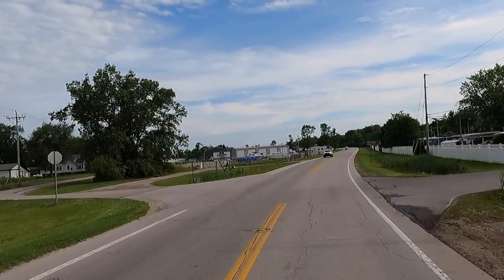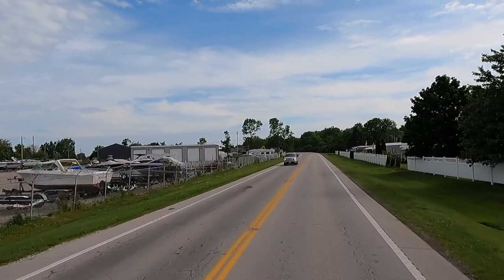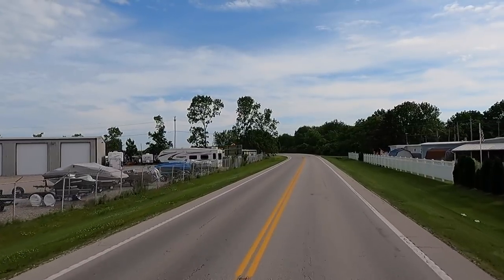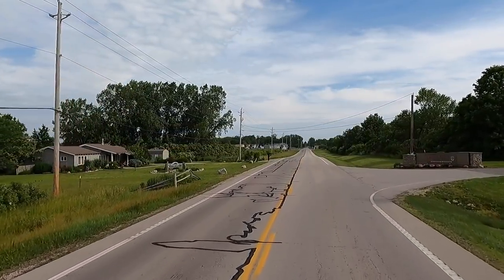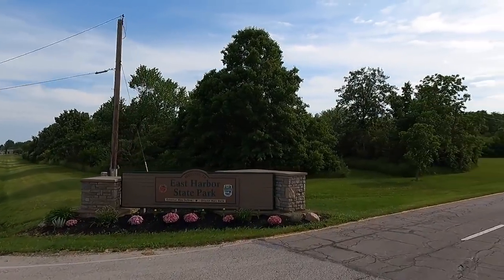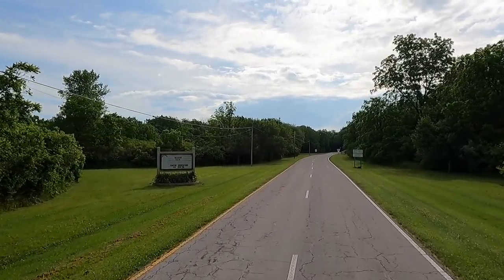Good road out through here. Aha! East Harbor State Park, half mile to the right. Yay! Really good road. Patches of blue sky. Here it is here. Entrance. I don't think there's a fee to just check it.